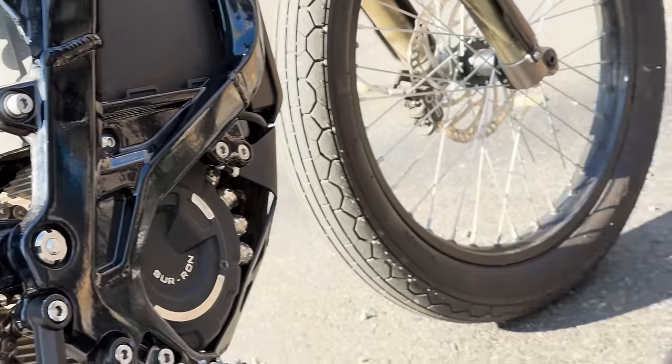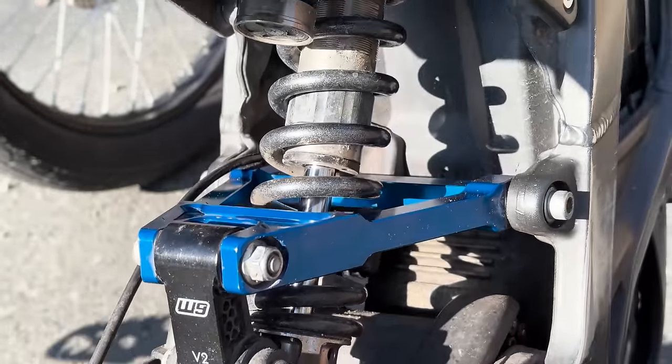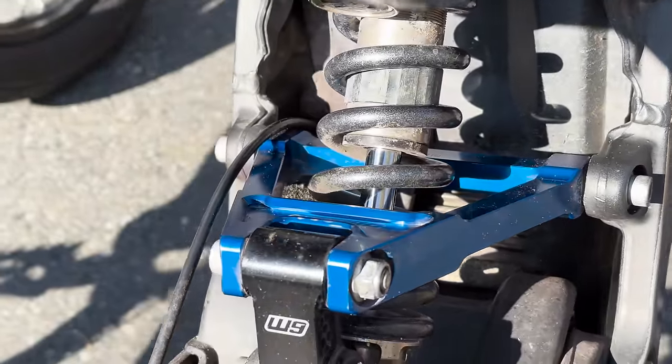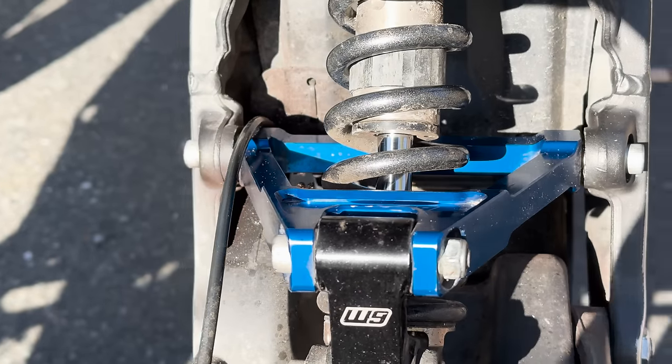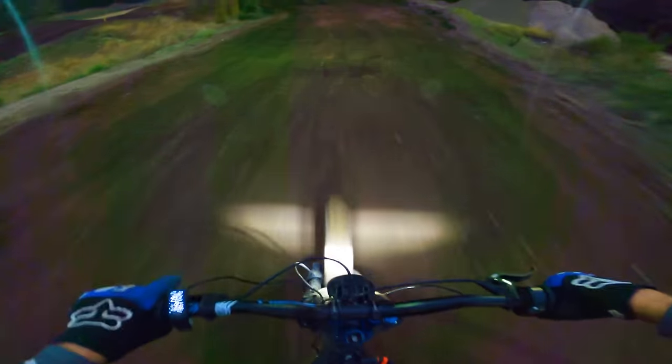Rear triangle and linkage. This one again is more specific to certain types of riders, but if you're planning on doing any decent sized jumps, just hold off on it until you get a rear triangle and a rear linkage upgrade, because those two pieces are the weakest part of the suspension. And if they break, you are pretty much guaranteed to have a broken rear shock as well.